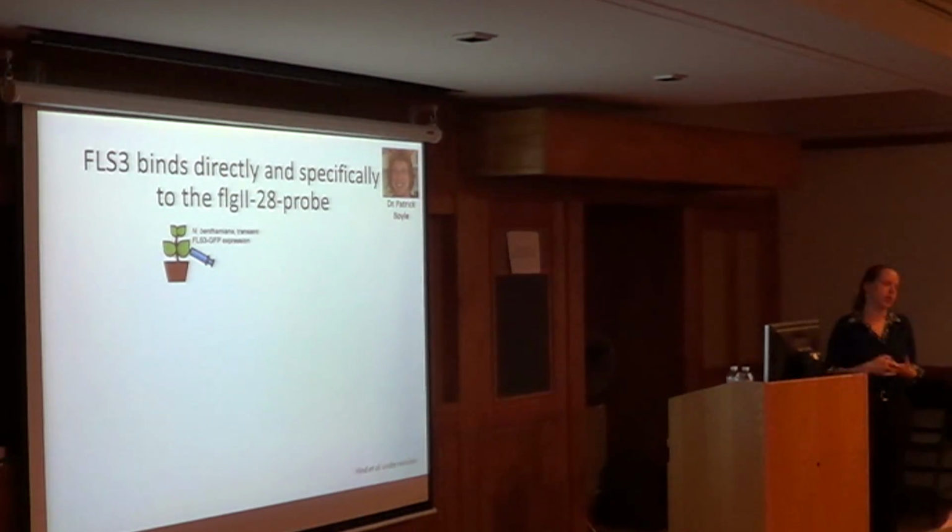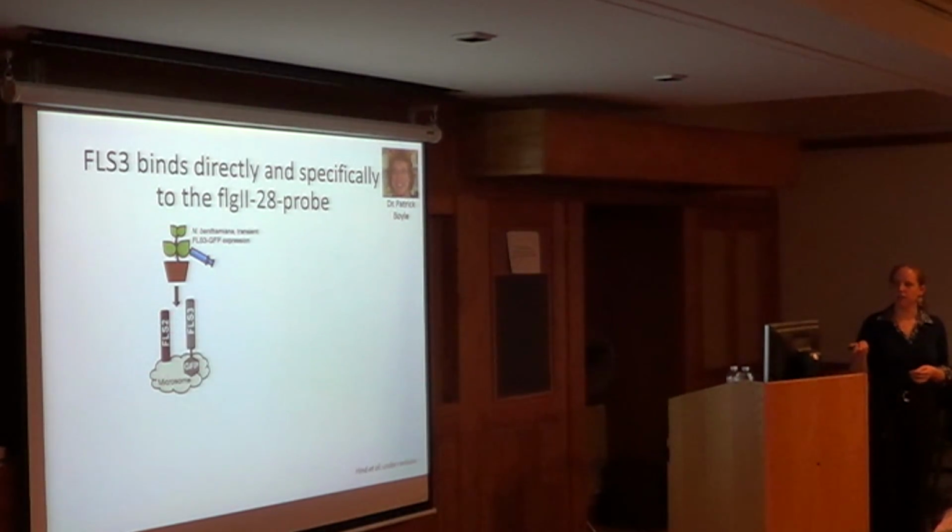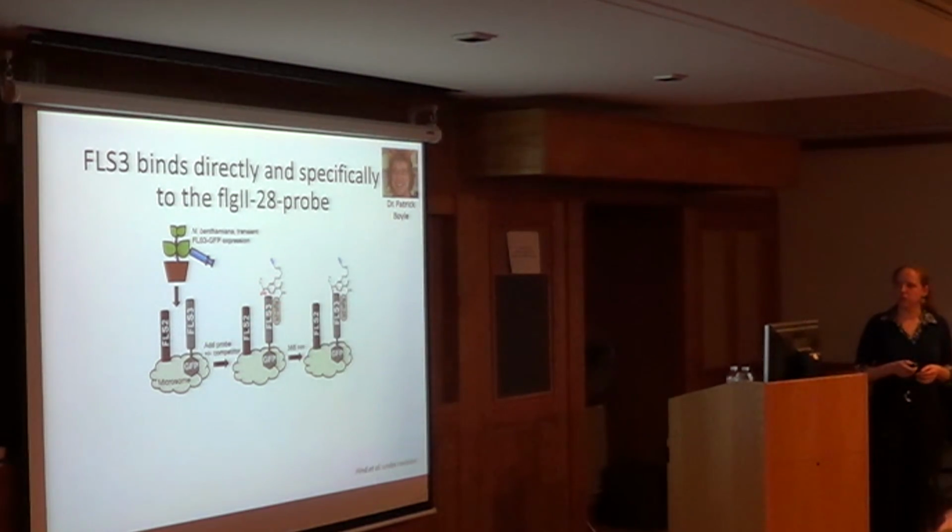And so now we wanted to show the binding. I'll walk you through these experiments because they're a little tricky. We first express FLS3 GFP in our Benthamiana leaves. We then harvest microsomes and plasma membranes to have an enrichment of our protein and to get rid of a lot of the contaminating cytosolic proteins, as well as our chlorophyll, because that would soak up the UV radiation and prevent the downstream analysis. So we have our microsomes that have our FLS3 GFP. We add our probe and any competitors, and if our peptide binds to the receptor, this photo-cross-linker is now in close proximity, so we can hit it with UV radiation and it photo-cross-links. So we now have a covalent linkage between our receptor and our ligand.